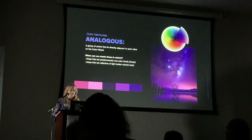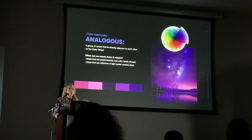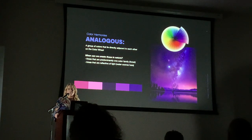So in nature, where can we actually find these? We can find these in areas that are predominantly one color family. For example, a green forest with a lot of green trees. And then we have a blue sky from the Milky Way, that's gonna do greens and blues and create your analogous color harmony.